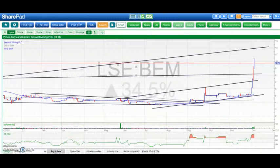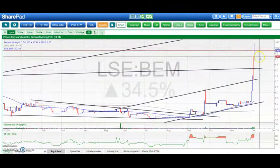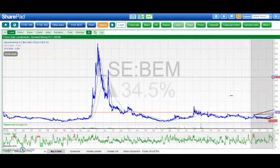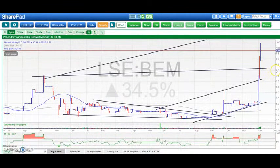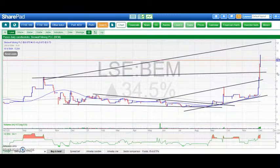Starting off with Beowulf, which we've covered quite a few times. Still looking pretty solid above 8 pence. That was a previous price channel top resistance target. And above that, looking for 12 pence, which is a longer dated resistance line from October last year, and could hit that over the next 2 to 4 weeks, maybe even sooner than that, given the way that the shares are currently rising vertically.